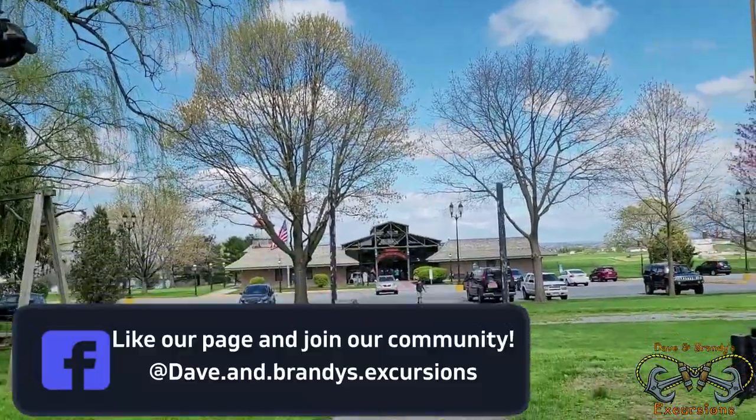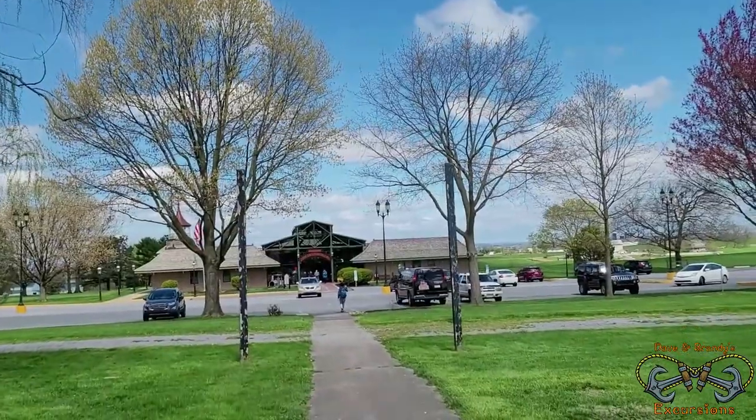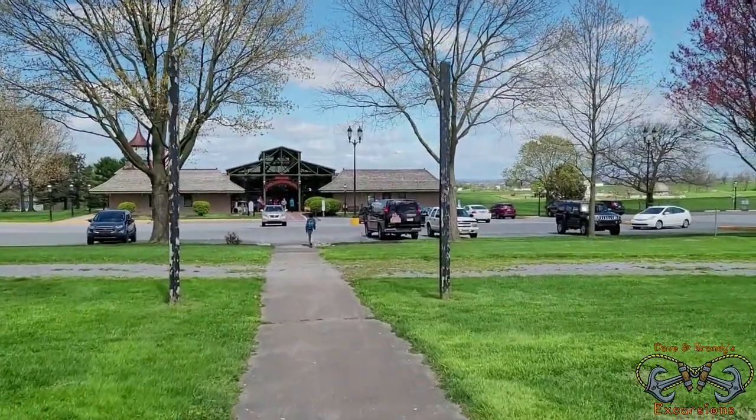Nope. And right across the way from our caboose is the Toy Train Museum, so since that one's open, we're gonna check it out.